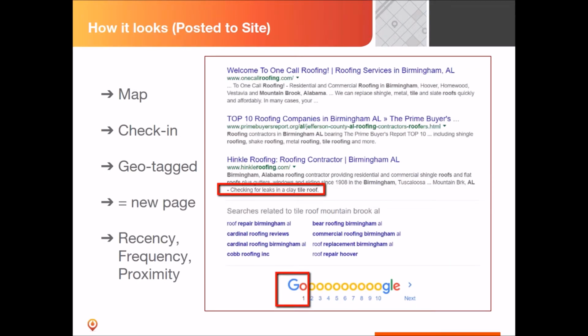And so once that check-in has had a chance to not only publish to the website, but Google's had a chance to come to the website and index it, this is what it looks like once it's within Google's index. Somebody's searching for clay tile roofs in that vicinity. A link is created, and I've highlighted here where that check-in description is picked up and becomes part of that Google search result. And I've also indicated it's lower on page 1, but this is a Google page 1 link that's created through that GeoJuice check-in.